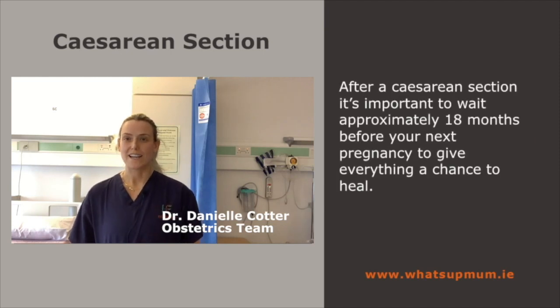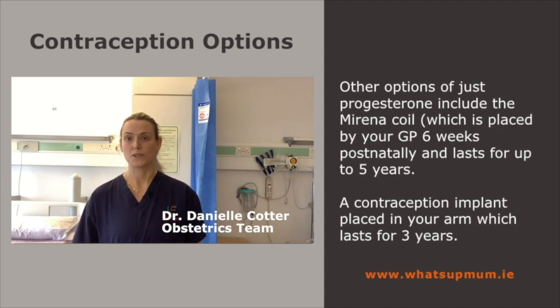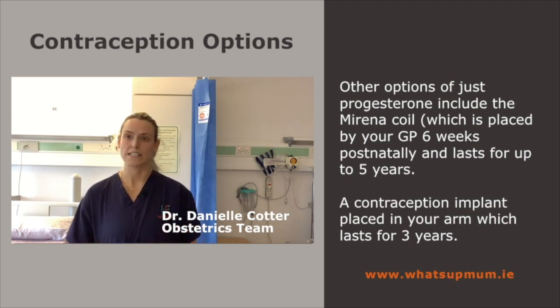So after a cesarean section, we would probably advise waiting about 18 months before your next pregnancy to give everything a chance to heal. The progesterone only pill is recommended, and this can be commenced straight away. It's important to try to take it at the same time every day, and you can take it back to back without any pill-free period. Other forms of progesterone only include the Mirena coil, which lasts up to 5 years, or the Implanon, which is a little bar in your arm, and that can last up to 3 years.